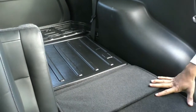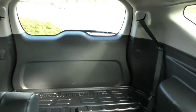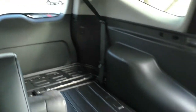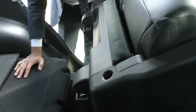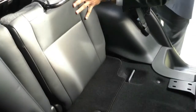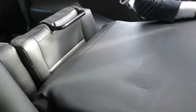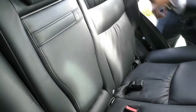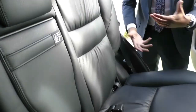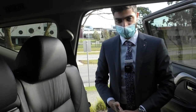So pretty much you can utilize the whole boot space. You've got all this space in here and the boot if you need to transport anything, and you can again tie these down. There is a strap here to tie around the headrest if you do want to keep these secure so they're not bouncing back and forward if you're transporting something fragile or valuable in the back. So again, very versatile vehicle in these Pajero Sports, and very easy to use. So if I wanted to pull that back up, like so, very easy to actually adjust the vehicle how you want to. So what we're going to do now is jump outside and wrap up the video.